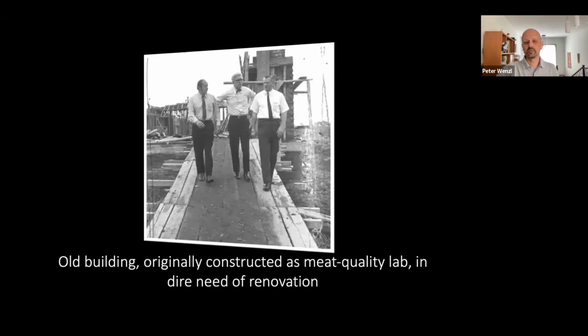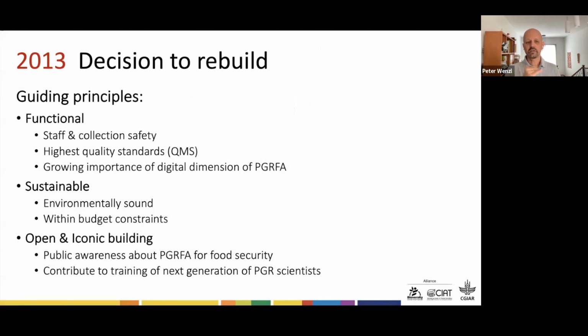In 2013, CGIAR concluded that the renovation would be quite expensive, and we would be renovating a dysfunctional building essentially. So that's the reason why a decision was taken in 2013 to completely rebuild the gene bank based on 3 guiding principles. It had to be a functional building, it had to be an environmentally sustainable building, and it should also be an open building, open to the general public, and an iconic building so that it becomes easily recognizable, similar to the Svalbard seed vault, amongst the general public as a symbol for the vital importance of genetic resources for food security.